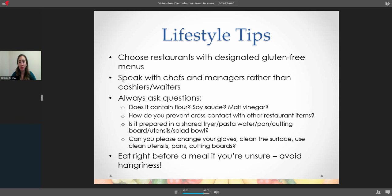Be careful also of shared fryers, shared pasta water, cutting boards, toasters if a restaurant offers gluten-free toast or sandwiches. Always ask if they can use new utensils, new pans, new cutting board, and change their gloves.